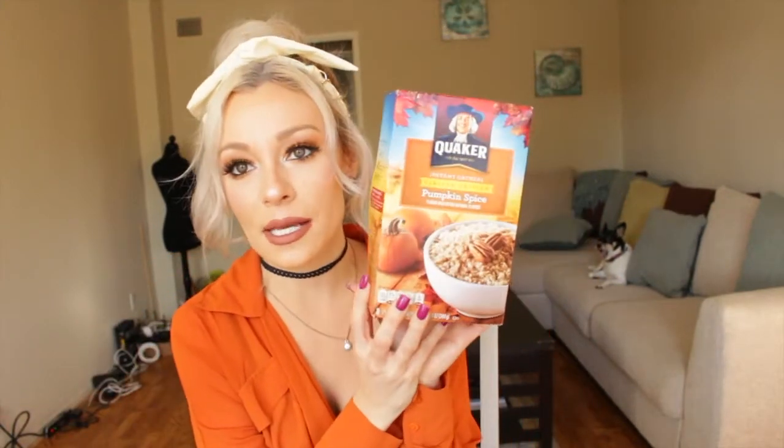While we are on the topic of breakfast things, I picked this up from just the traditional grocery store. It's a Quaker Oats pumpkin spice limited edition oatmeal. Really good. I actually think I only have a couple left in here. Yeah, I only have 3. So wanted to recommend this.